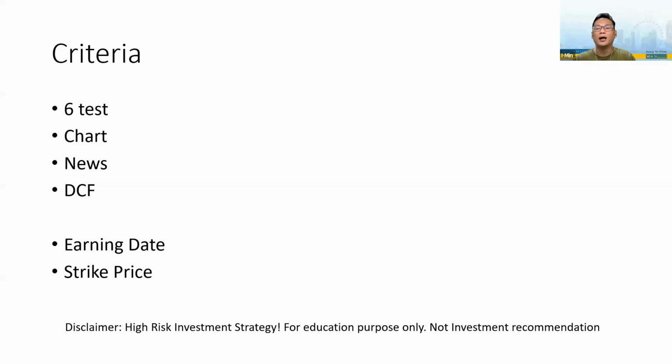Options are quite a risky instrument. I have my fair share of successes and failures. In fact, recently I got one stock which is what we call stuck, kena stuck or kena assigned. I'll talk about it later. All thanks to Trump. But I won't see myself as losing money because of the stock, because of how I choose the stock. Anyway, I'll talk about options very soon.